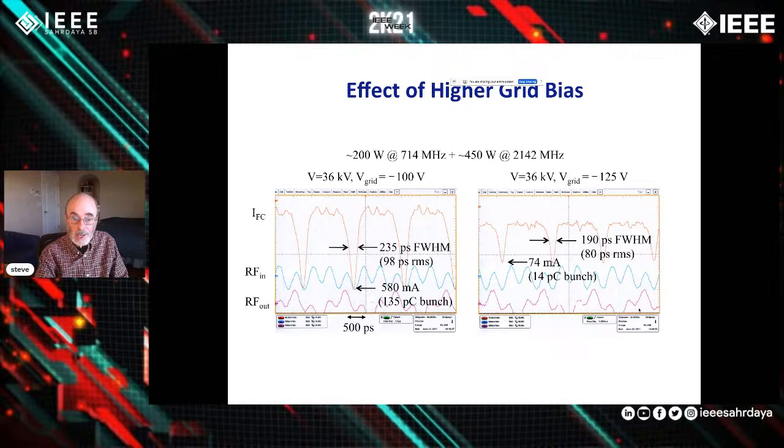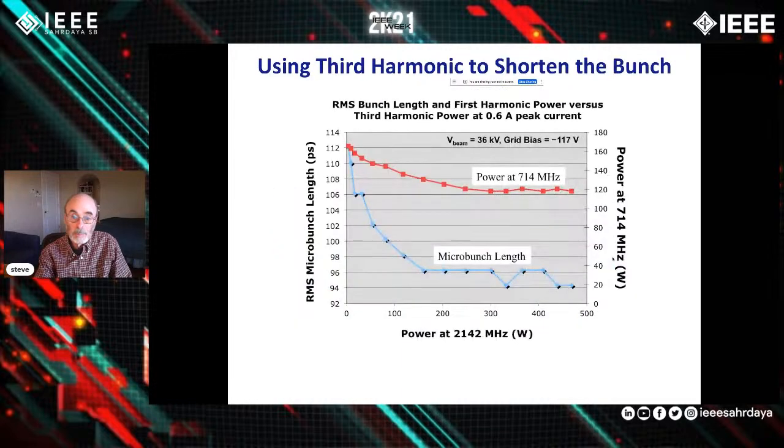The effect of higher grid bias: you can certainly shorten the bunch with higher grid bias, but you greatly reduce the amount of charge. So now we've turned up the grid bias. We're down to about 100 picoseconds RMS, about a half a milliamp of current, and down to about 100 picocoulombs. Not too much better than the RF photocathode. And we can go even shorter to a 14 picocoulomb bunch, but clearly negligible at 80 picoseconds RMS. The trade-off is not very advantageous.